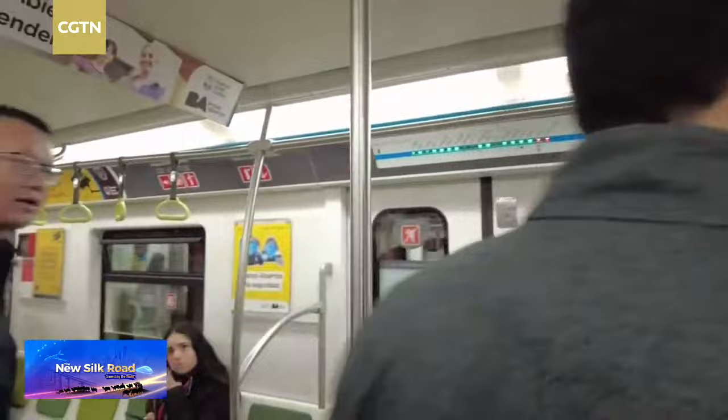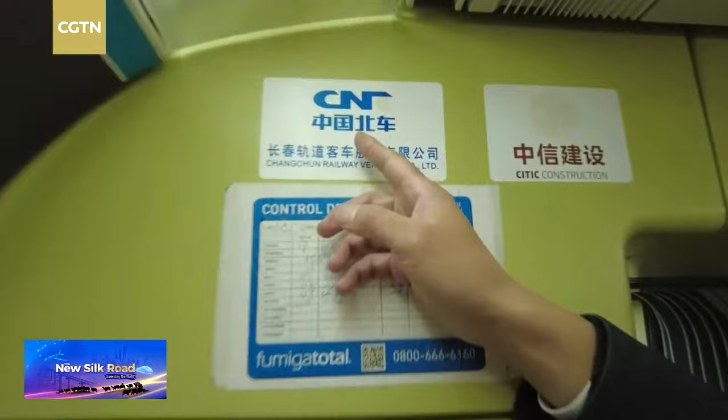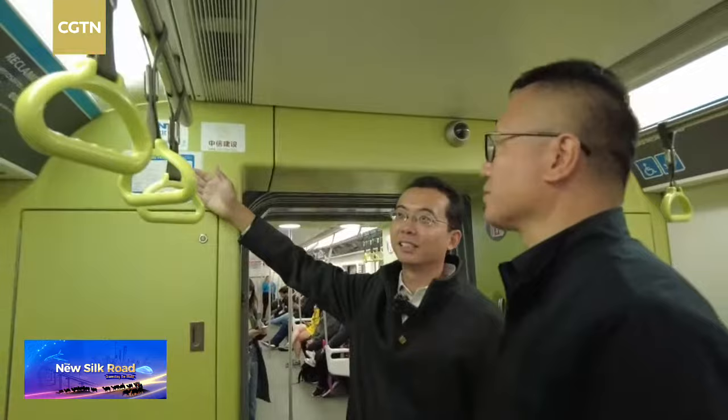Yeah, it's all designed and fabricated by us in China. So I think you can see here. Come over here. This is a logo for the vehicle. Yeah, for the CNR. That's from before the merger of CNR and CSR. In 2015, we merged into CRRC. Before that, CNR was Changchun Railway Vehicle Corporation, and this is the logo. Yeah, okay.